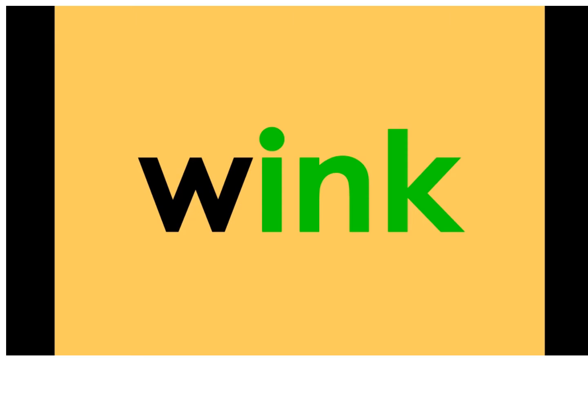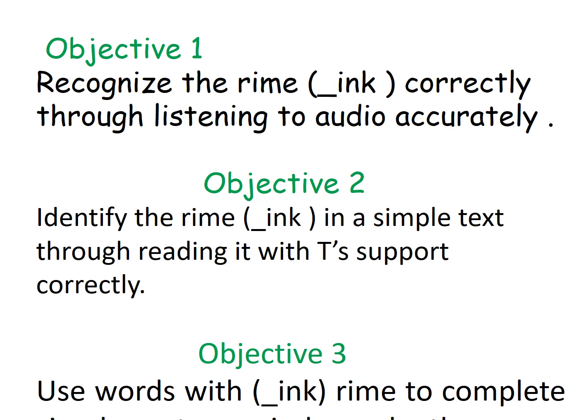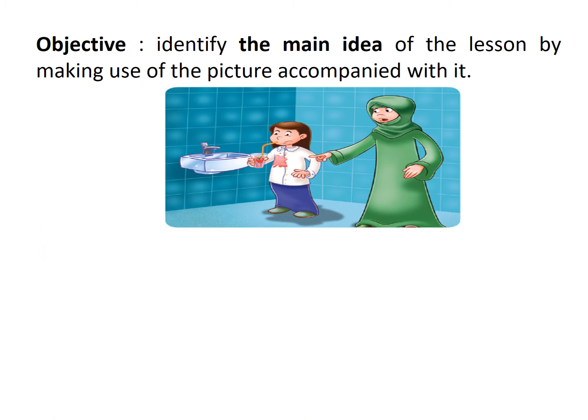Very good. From this video, we learn that today we are going to learn some words that have the same rhyme, ink, I-N-K. What are the main objectives of the lesson we are going to study today? Objective number one is to recognize the rhyme ink correctly through listening to audio accurately. Objective number two is to identify the rhyme ink in a simple text through reading it with teacher's support correctly. Number three is to use words with ink rhyme to complete some simple sentences.